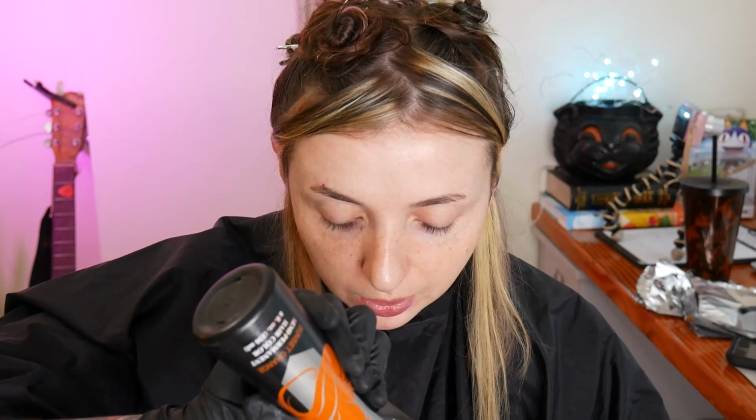Since we don't have a ton of product here, I am going to add a little bit of orange to this. I'm really hoping I don't regret it, but this should only deepen the color and just give us a little more to work with. Honestly, this just ate that up. You can't even tell the difference.